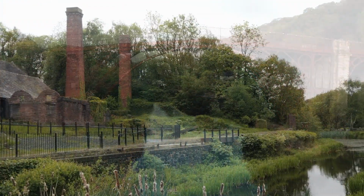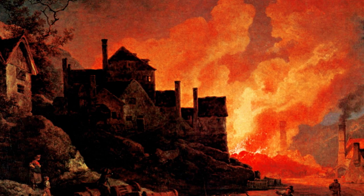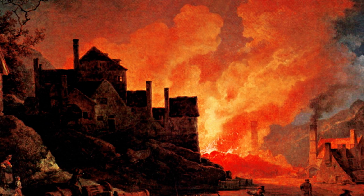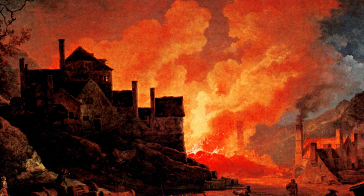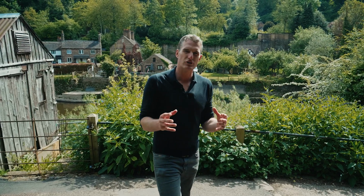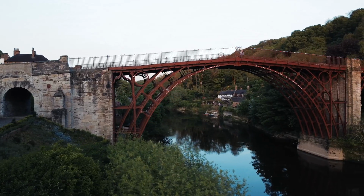Coalbrookdale had gone from beautiful countryside to this, what contemporary sources describe as the fires of hell burning on Earth. The problem was this thriving trade needed a reliable way of getting from one side of the gorge to the other.